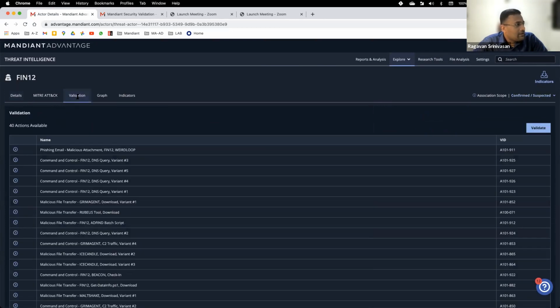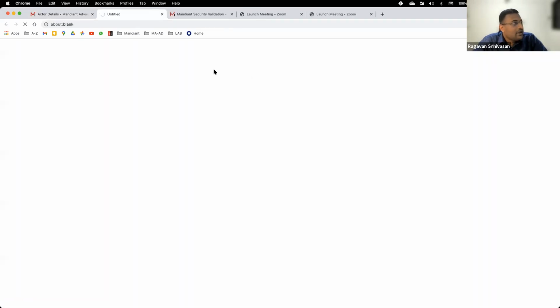Then we just click validation here. So you can see that the TTPs are tied to this particular threat group. What we can do is, let's say this is targeting me, I want to see in my environment whether all these security controls can block or prevent this threat group or their attack. So we just click validate. It will bring us to the breach and attack simulation security validation platform.